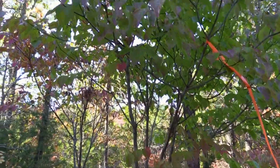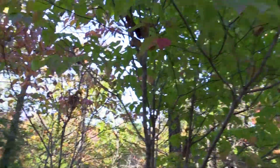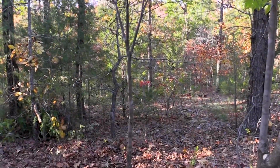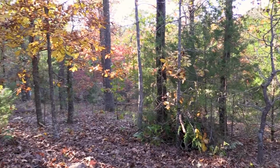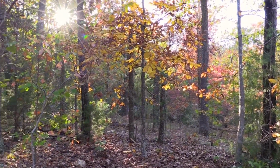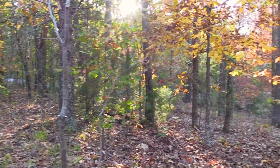Hope you can get those fall colors. We're going to try to get in a little bit on some of these. Look at all the beautiful fall colors coming in now. Absolutely gorgeous lot here. Oh, there you go. Now you can see them. This lot is fairly open. You do have some trees going on here. It does have a slight slope.